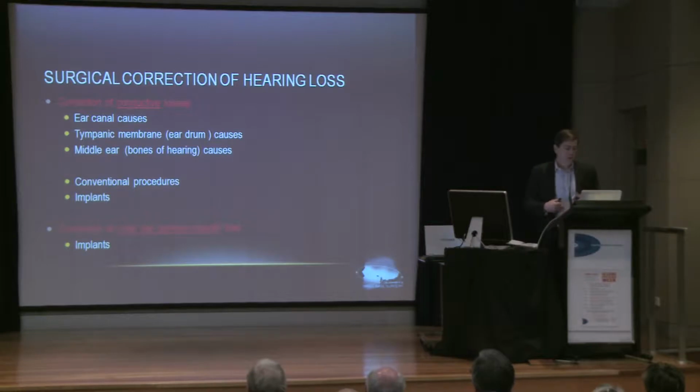So as a surgeon, we look at the way we can try and help hearing through surgery, and we have 2 types of hearing loss that we deal with. We have what we call a conductive loss. So this is the sort of loss that the Honourable Mr. Howard had with otosclerosis, and this can have a range of causes.